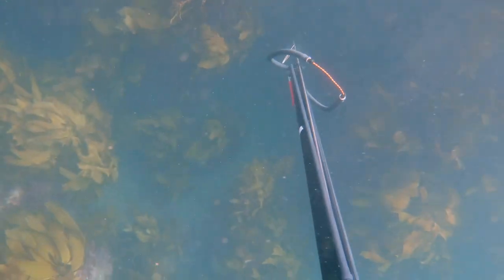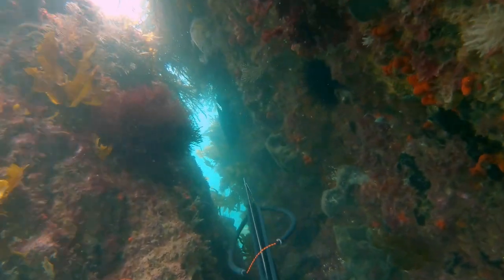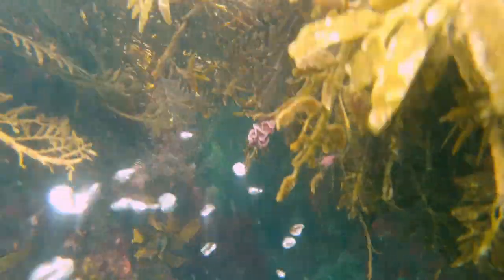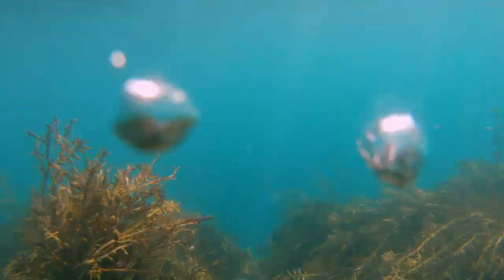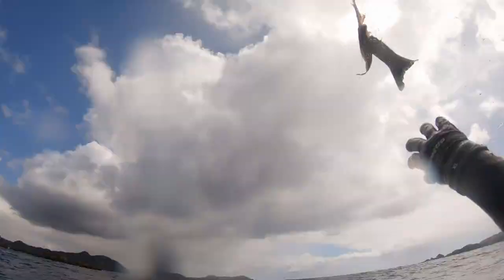Coming out of this hole, I saw a butterfish going in. I decided to use it for a burley. On the other side of the rock, there was a nice crack that ran quite deep. I thought I might be able to bring some snapper in there, and I added a little bit of kina to it too.